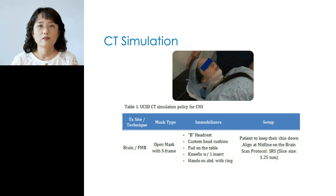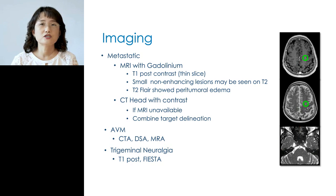During imaging for target delineation, high-resolution T1 post-contrast is the primary image sequence for the metastasis. Also, T2 FLAIR sequence provides peritumoral edema information. If there isn't an appropriate or most up-to-date MR sequence, then the high-resolution CT with contrast can be used for target delineation. For the AVM cases, CTA or MRA is required for contouring the nidus, while the FIESTA image sequence is required for trigeminal neuralgia, providing the superior image quality.